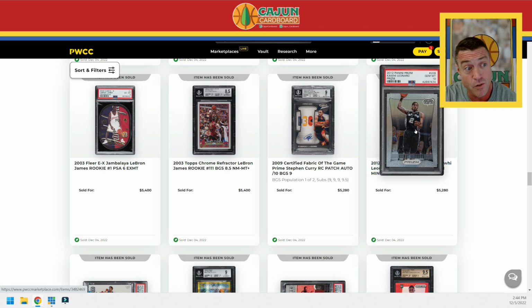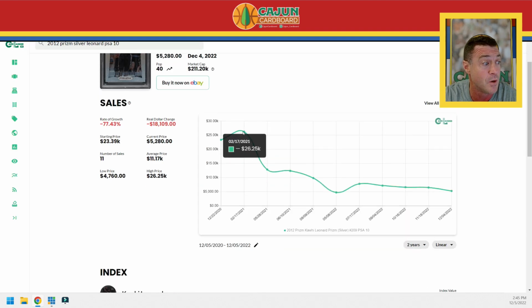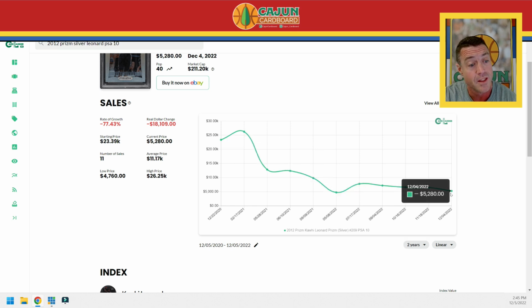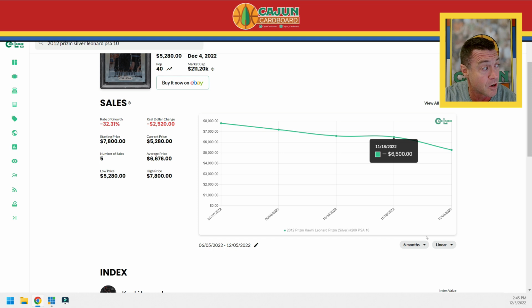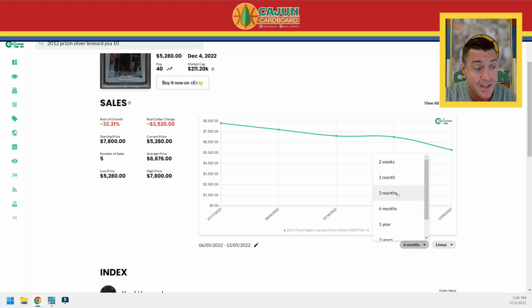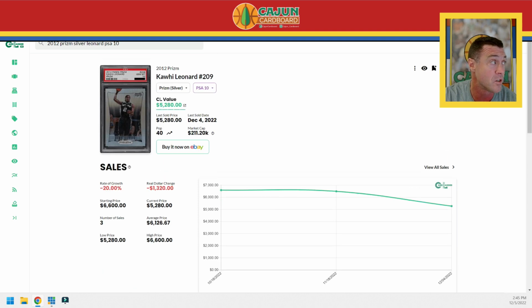The Kawhi Leonard Silver Prism rookie card. I've got this one pulled up because this card at one point was an absolute animal. $26,250 in February of 2021 during that peak first quarter of 2021. This one just sold for $5,280. It looks like it's sort of settled down, but look how far it's fallen from the apex. Over the last 6 months, the card's still down 32%. It's actually worse than it looked. It did look kind of flat, but it's really not. So that card's just taking a beating.